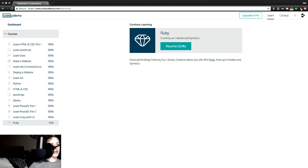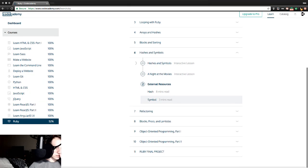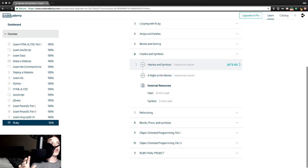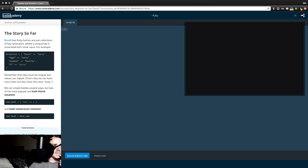Beautiful. Ruby. This is what we're looking at. Section 6 of 10, I believe. Yeah, 10. 11's paid for. So we're on 6 of 10. Hashes and symbols. We're definitely going to be knocking out hashes and symbols. And then I'm not sure about Night at the Movies. We're going to try to pull off a Night at the Movies, but we're definitely going to complete hashes and symbols. I say definitely, that's pending we don't run into any hilarious technical issues. The last couple days have been kind of odd.